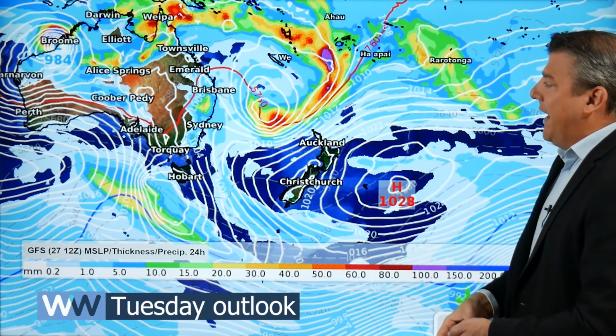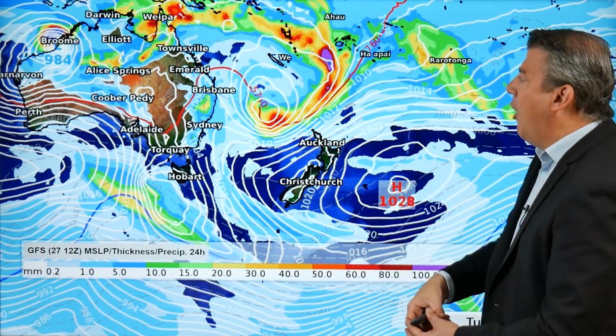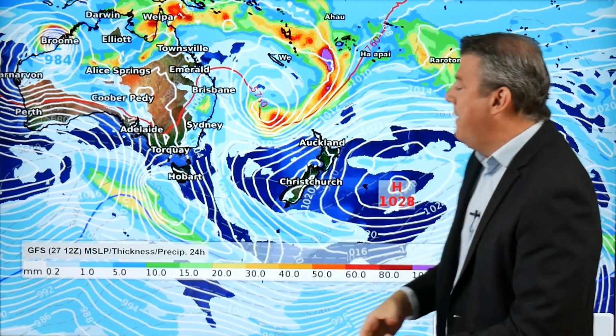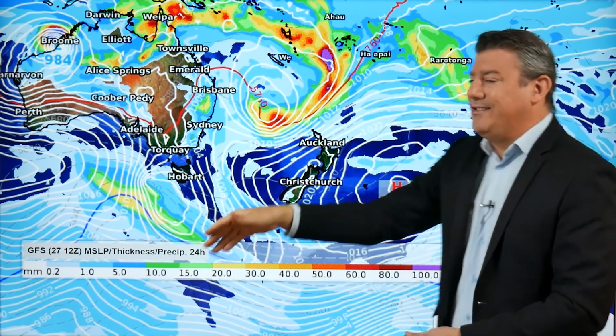Once we get to Tuesday, the low falls into the Tasman Sea, or drops into the Tasman Sea, however you want to say it. This is what the computer modeling has been consistently showing for over a week now. So that's bang on track. The storm out here over Broome looks stalled, so that could be quite a significant issue for them. But in the New Zealand area, the only thing you'll notice on Tuesday are the nor'easters. That'll lift the temperatures up.